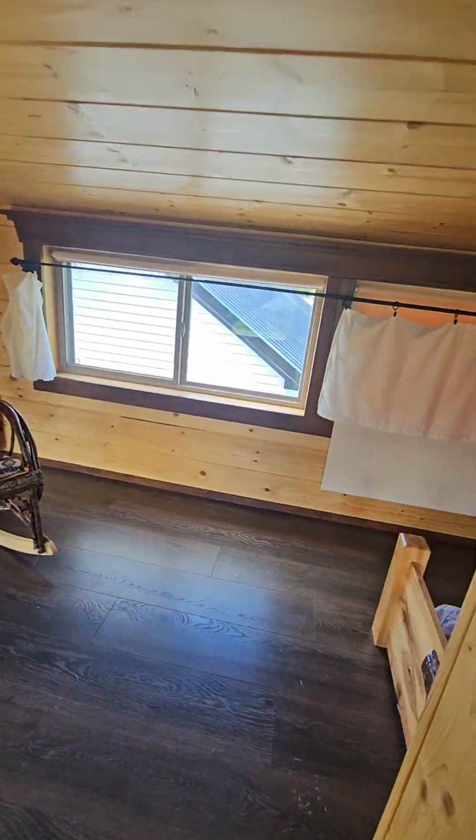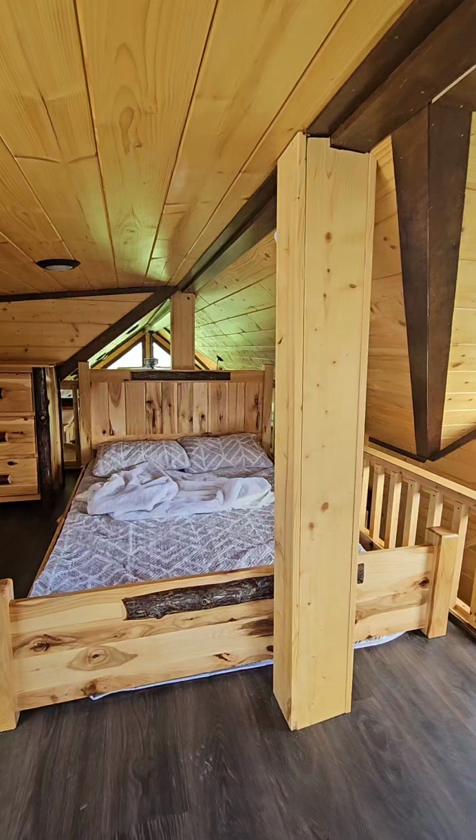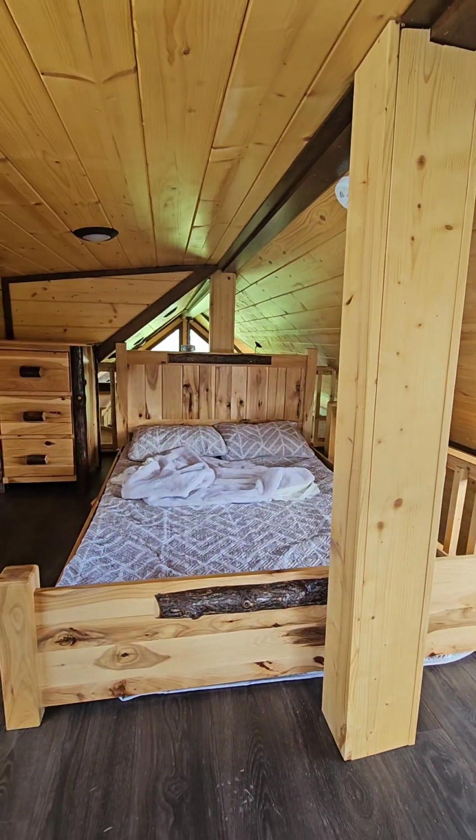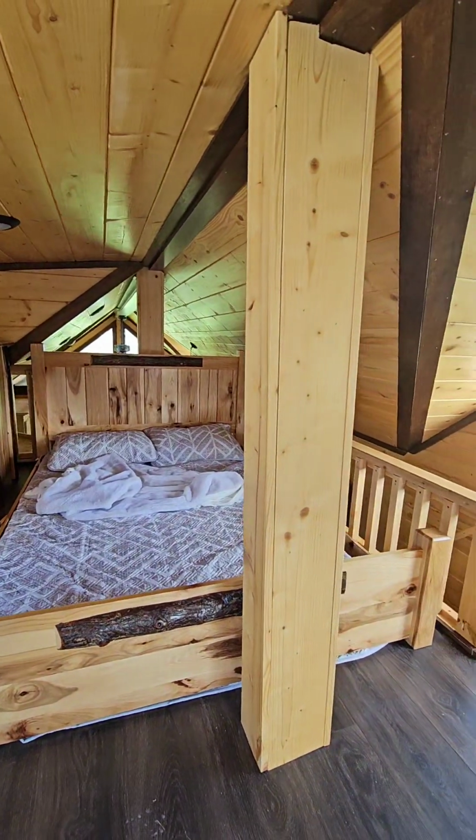So upstairs, what I really love about upstairs is you have nice high 5 foot ceilings, so I can sit up in this chair without hitting my head. You can sit up in bed and read a book.